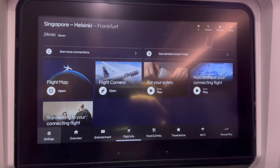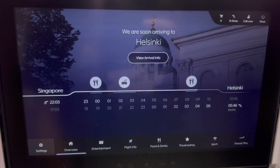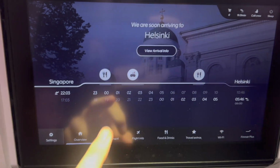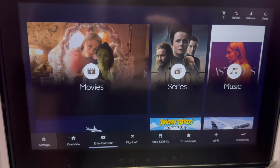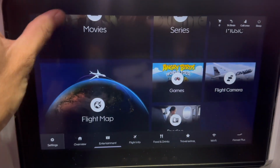So, while we wait for breakfast, let's have a proper look at Finnair's in-flight entertainment system and what amount of movies and TV shows it has. Again, I was pretty impressed with the whole in-flight entertainment system. I think it was very thoughtfully laid out.